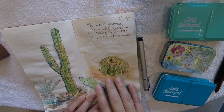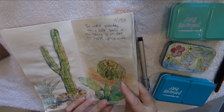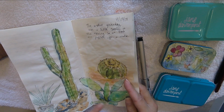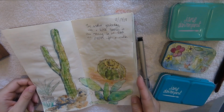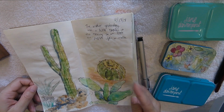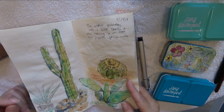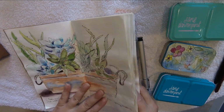And so in the morning, I took the dogs for a walk, and I was still new here, so I was able to explore my neighborhood a little bit, and I just wanted to capture some of the beautiful cacti. Is it cacti when it's plural, or cactus? I'm thinking cacti. Anyway, that's pretty much how I journal in my traveler's notebook.